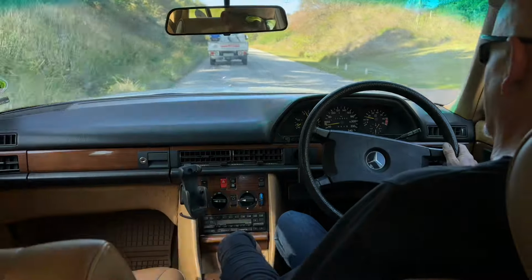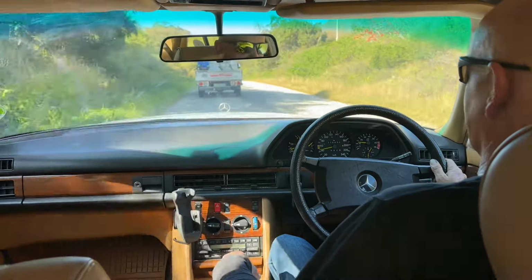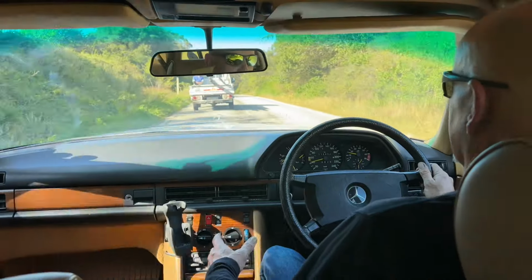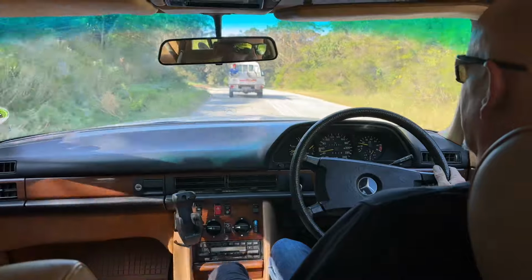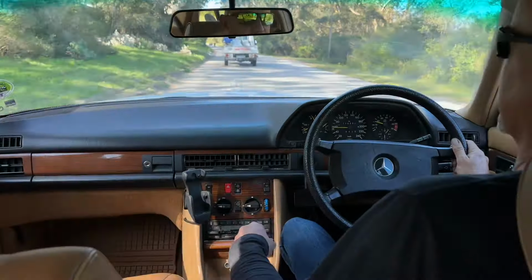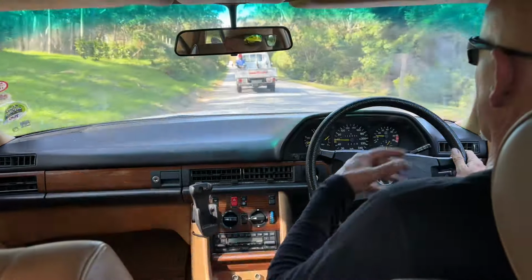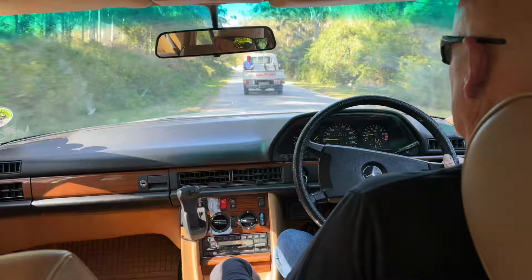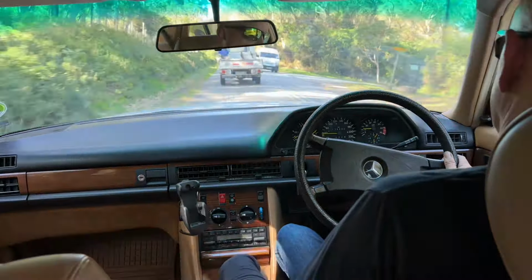I haven't driven one for a while. After these batterings of Volvos and Mazdas and stuff, this just feels right at home, eh? Nice and comfortable. I love these V8s. They're just such a nice, easy drive. So relaxing as well. You go along on the freeway, you hardly feel it at all. And quite a bit of power, the 420 SE as well.